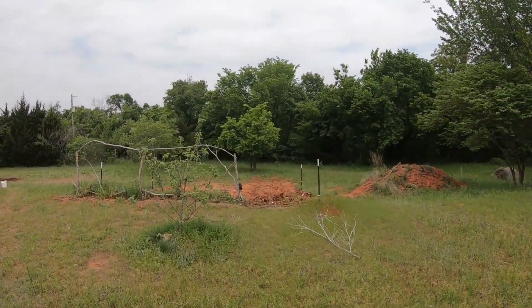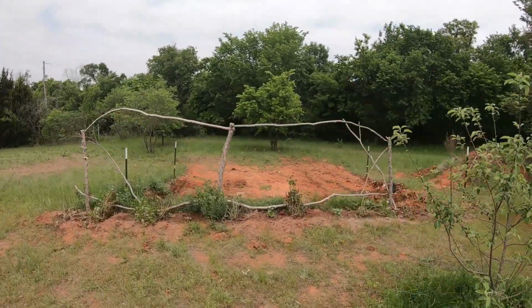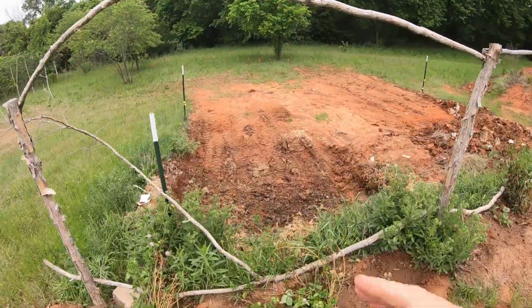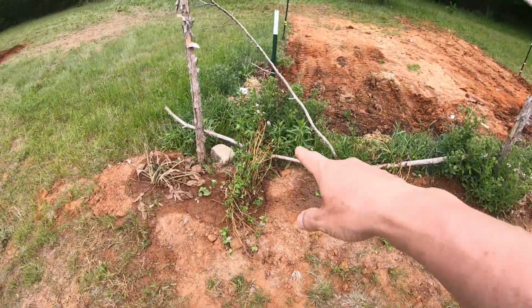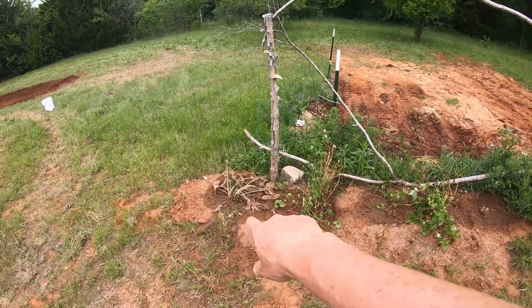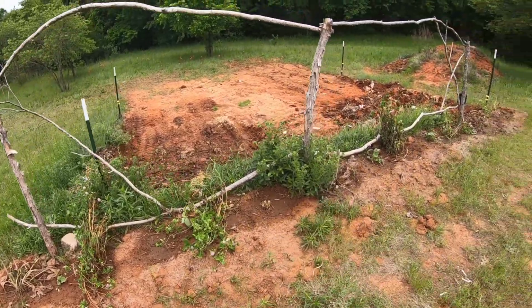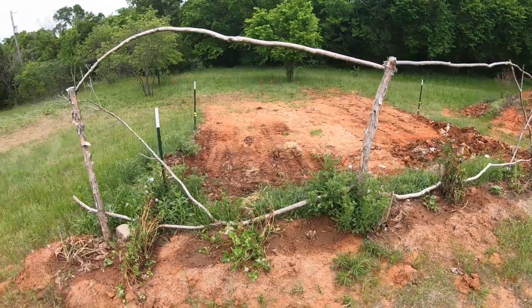So I've been working on the compost a little bit. Cleaned it out. The side that had the chicken manure, it's all gone. And we planted some pink clover around here and comfrey. It looks bad now, but it'll all come back. So that'll kind of grow up around here.